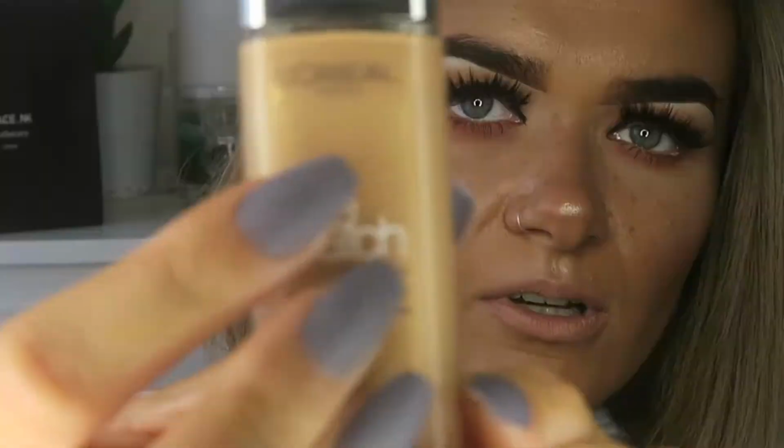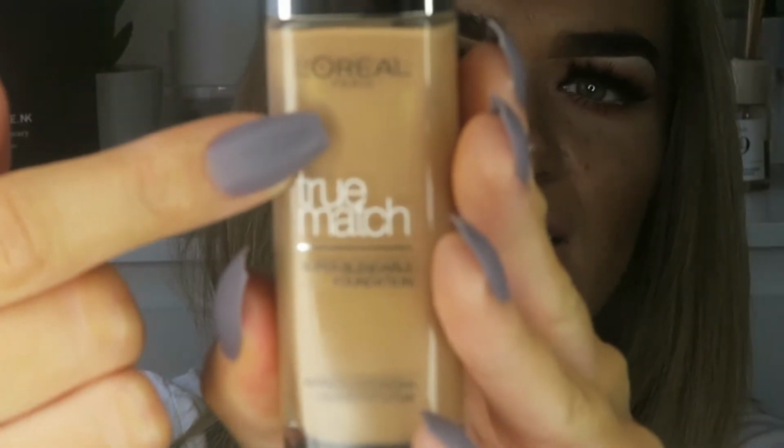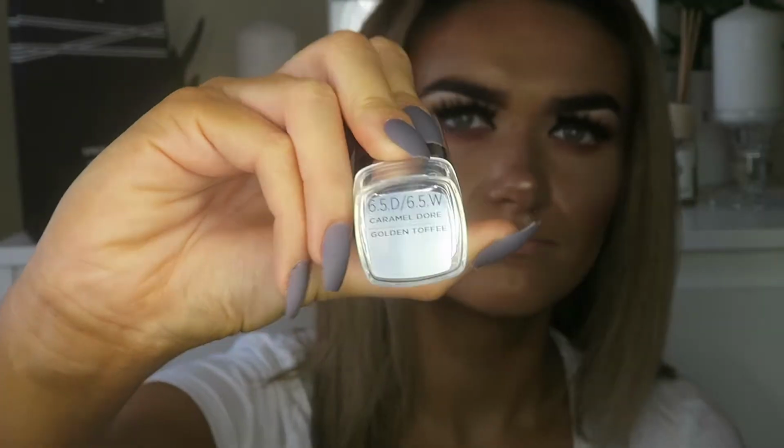When you zoom in on this properly, you might not be able to tell on camera, but it's actually really glittery and luminous inside. I didn't notice that before. I got mine in the shade 6.5.W, and this is Golden Toffee. That was a fake tan I've got on today.